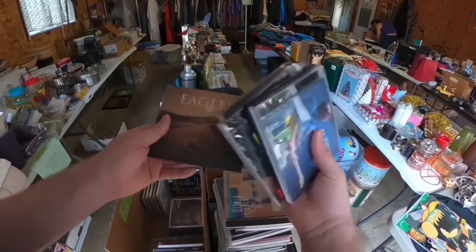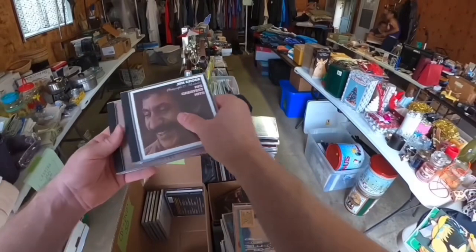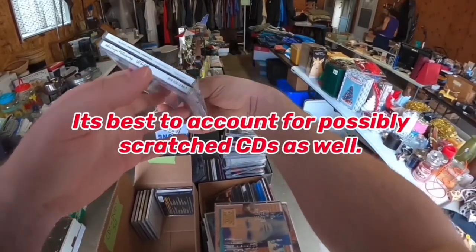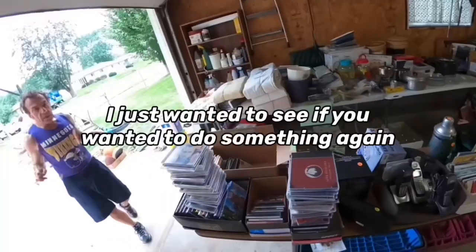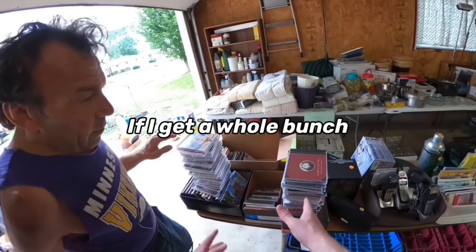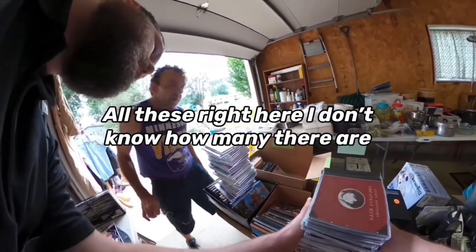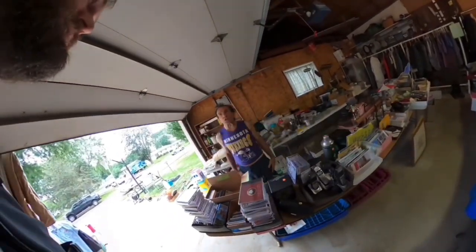A lot of times I buy big bundles like this, and I'll have stuff in here that I've never heard of before. So I'm gonna try to do the same thing and see if I can get a deal on all of this. But typically, whenever I buy CDs from garage sales, I'm paying like 25 cents a piece for them. So let's see if you want to do something again if I get a whole bunch. Oh, yeah, absolutely. So all these right here, I don't know how many there are. You can count them if you want, plus this whole stack right here. Okay, and I'll throw in a free box. Sure.